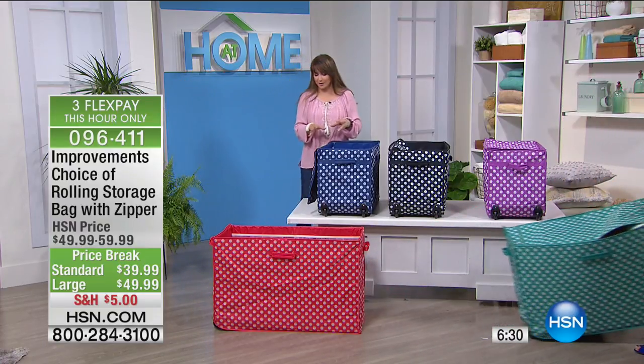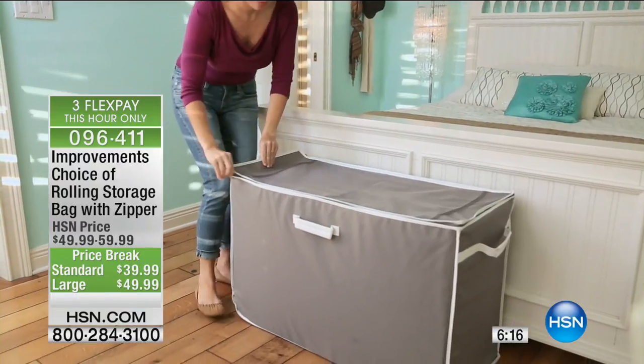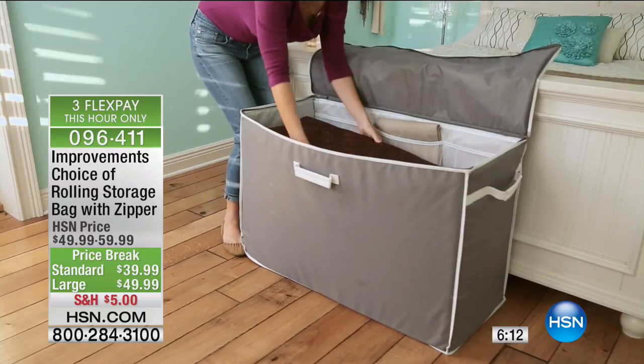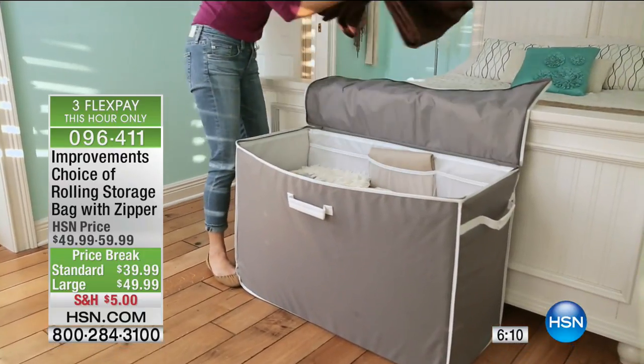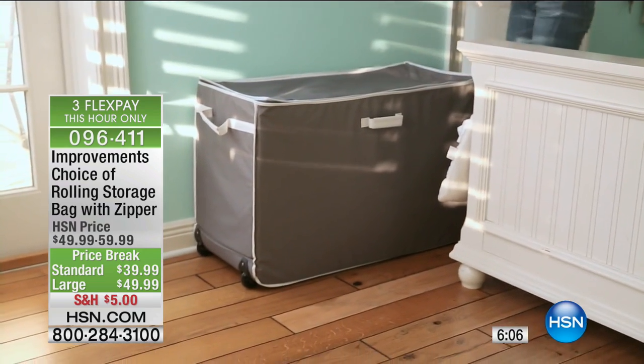Here's what we're talking about right now. A way for you to have portable storage that gives you a vast amount of space, that if you did buy the suction bags from earlier in the hour that had the vacuum that took all the air out of those pillows, you can put those within here as well. We'll give you that information. They're those compression bags. The standard's $39, and then you have the large at $49.